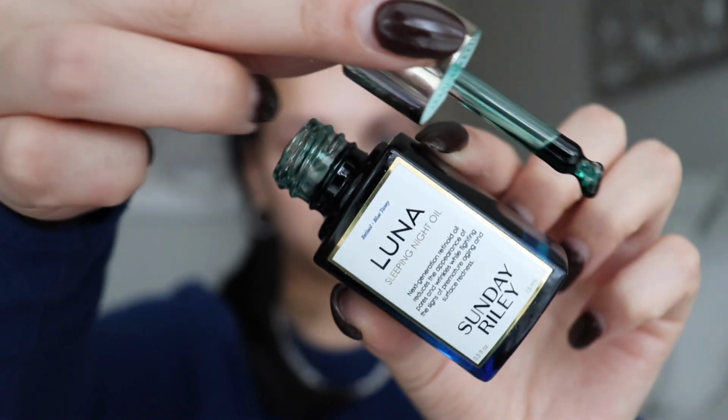Alright, eye cream is on, and now we have one more product. This is Sunday Riley Luna Sleeping Oil. This is an oil that actually has retinol in it, and retinol is an ingredient that really helps to plump your skin and alleviate any wrinkles and fine lines. And oils should always be applied last to the skin because they are super thick. So I always apply my Luna oil last, and it just leaves my skin feeling so hydrated, glowy, and beautiful. I really wish that the camera was picking up how glowy my skin is in person, but unfortunately it's not, so you're just gonna have to deal with how it looks on the camera, and it looks so good still.